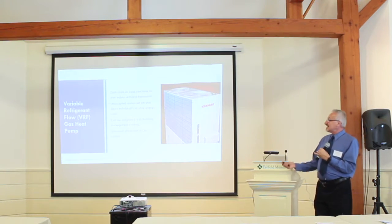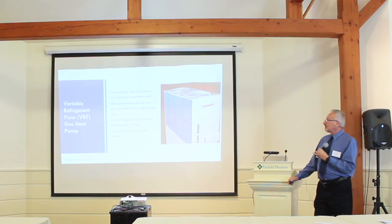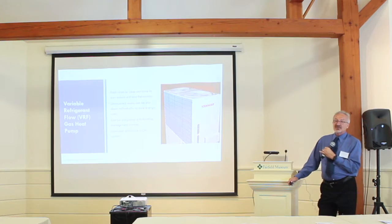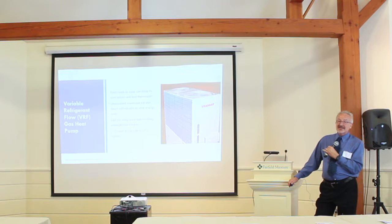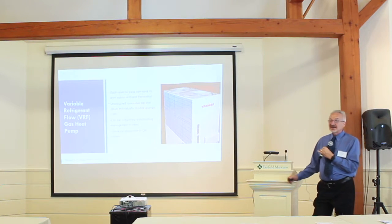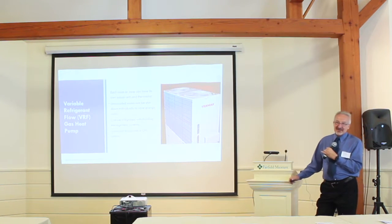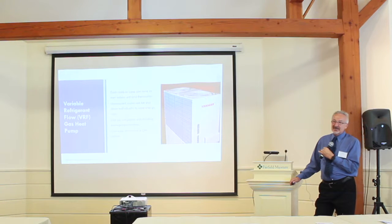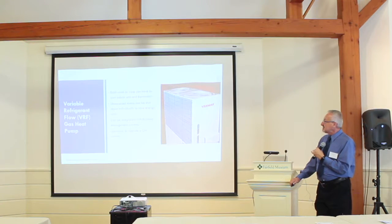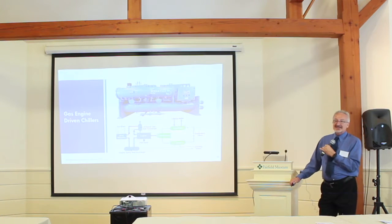Taking it one step further, it's, again, that same variable refrigerant flow technology. There's a gas version. There's a manufacturer, so instead of running it with an electric compressor, they're running it with a gas engine-driven compressor. The exact same system. And it's taking those numbers and taking another 30% off the operating cost. So the technology is out there, and everybody now is looking at gas engine-driven chillers.